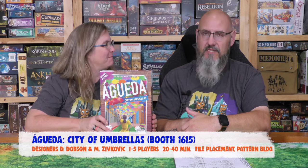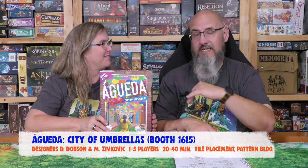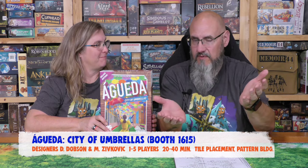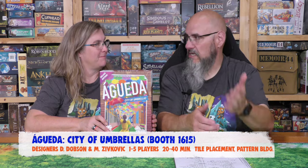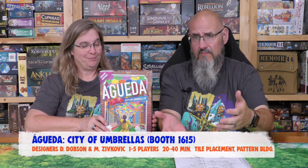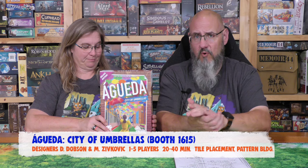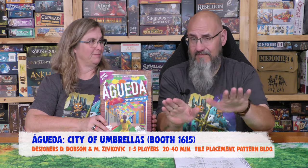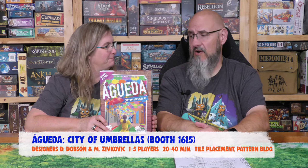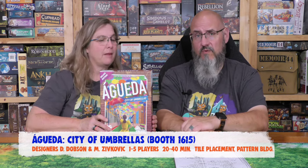It's very fun, and the component quality is off the chart. We have the deluxe version, and basically the only difference between the deluxe version and the retail version is metal coins. The regular retail version will have cardboard coins, but that's the only difference. Component quality is through the roof on this one. It's so colorful. It's so nice to play. Very fun game, so go check this one out at 25th Century Games.